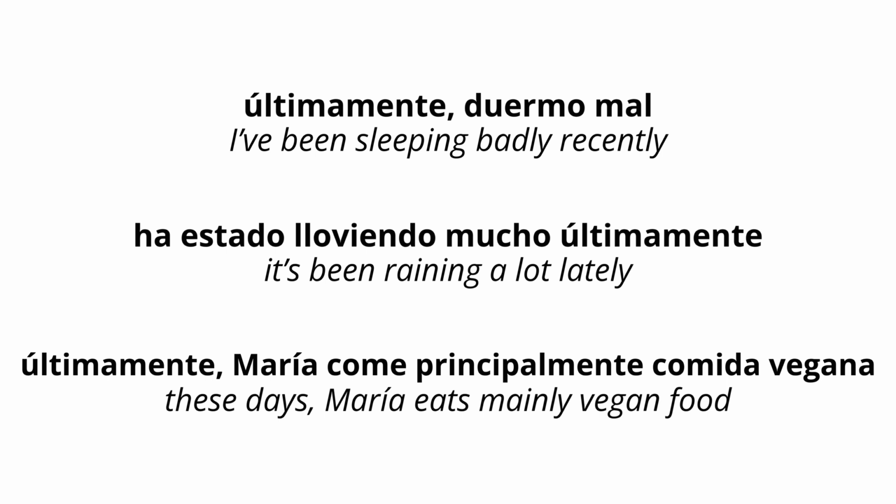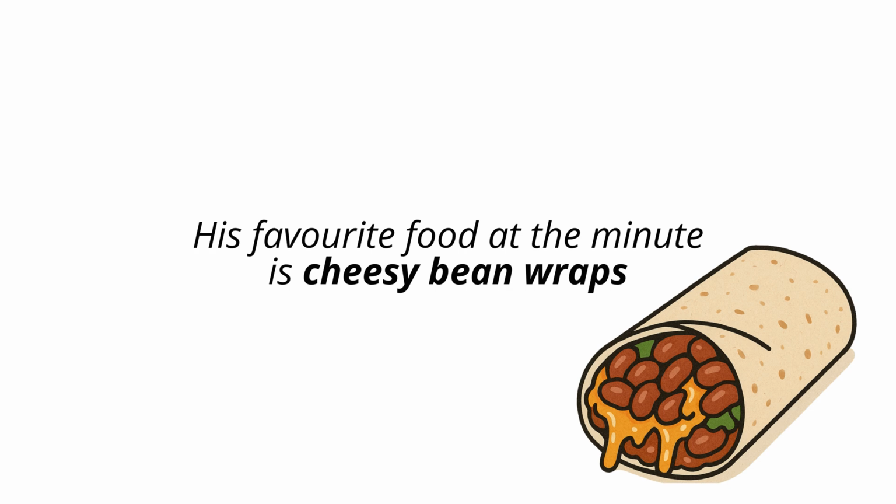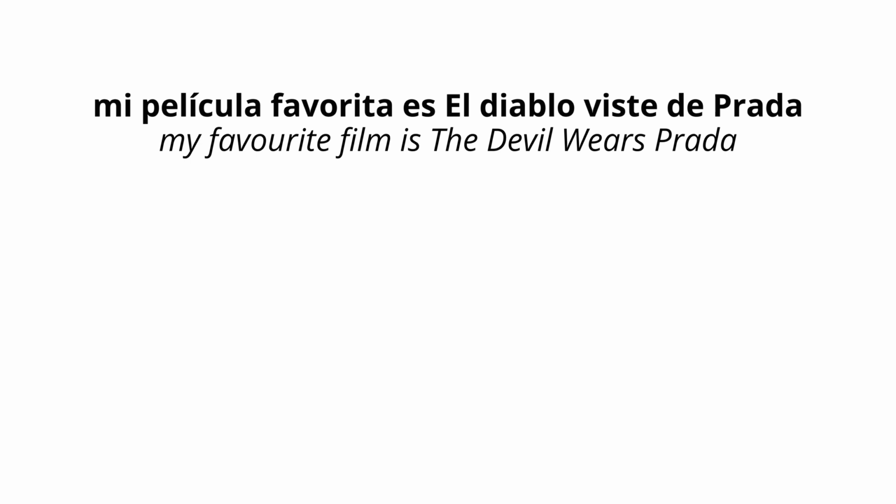So the Spanish version of the sentence, Kayden's getting quite diplomatic these days, is Kayden se está volviendo bastante diplomático últimamente. The next bit is much simpler. His favourite food at the minute is cheesy bean wraps. His favourite food is su comida favorita. You can put the word favorita after any noun to say your favourite. Mi película favorita es El Diablo Viste de Prada.